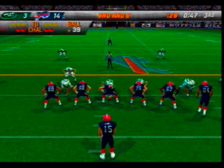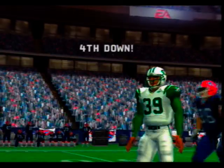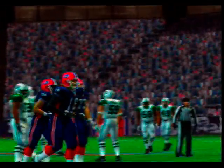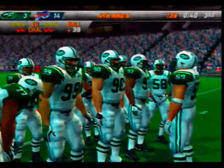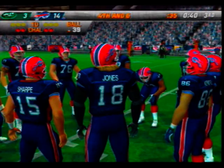Short from the shotgun. Dropping back, gets the pass off. It's broken up. Buffalo fails once again to get the first down, and that's 7 times. Yeah, and that's huge for the defense to keep stepping up on third down like that. They're a solid group of guys who make key stops.